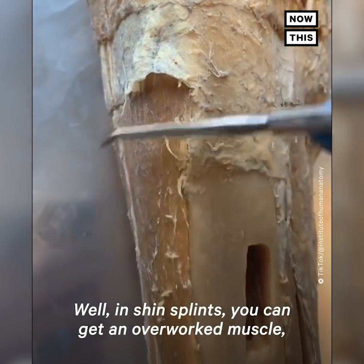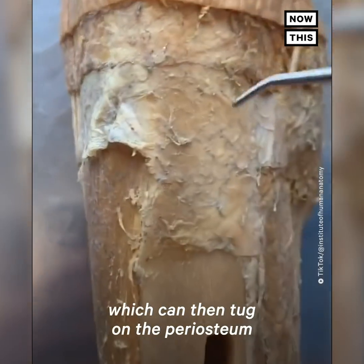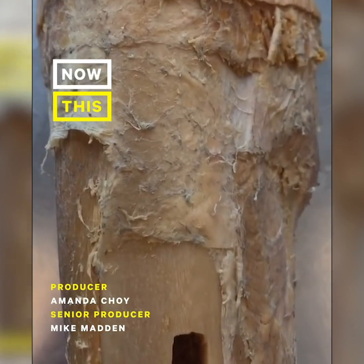Well, in shin splints, you can get an overworked muscle which can actually start to tug on the fascia, which can then tug on the periosteum and cause an inflammation. And since it's loaded with nerve endings, that means you're going to get quite a bit of pain.